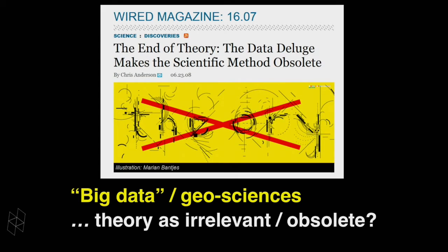This is from a magazine article in Wired a couple years ago, The End of Theory, and basically arguing that with the rise of big data, and we could also add to that the rise of new technical capacities for mapping many layers of the world, that theory is now irrelevant or obsolete. We don't need theory because we have technological capacities to analyze all kinds of processes and regularities without bothering with it. So I fundamentally reject both of those positions.